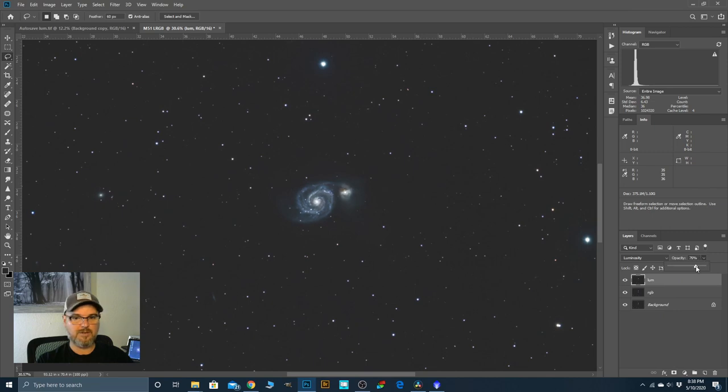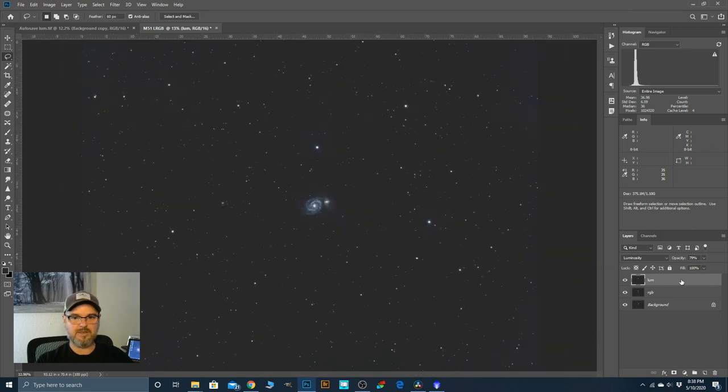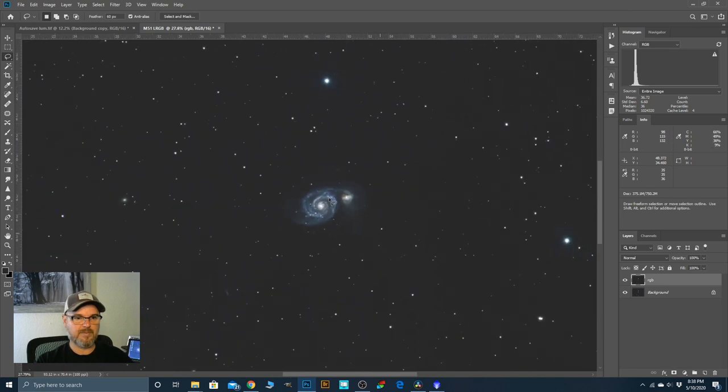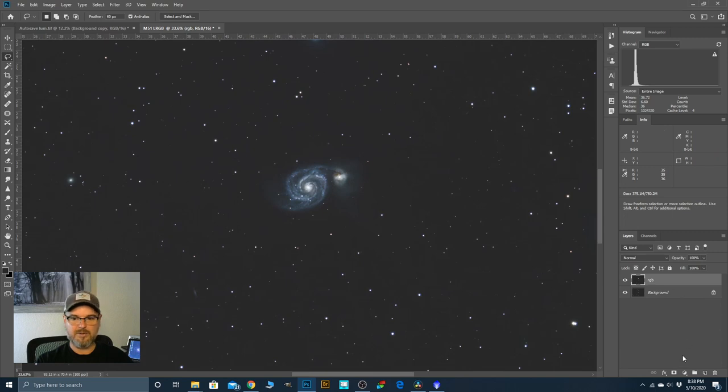I can come in here and maybe drop the opacity of that luminosity layer down right about there. Let's click on the RGB layer here. Or actually the luminance layer. We like that. And we can go ahead and merge that down. It's cool. I like it.